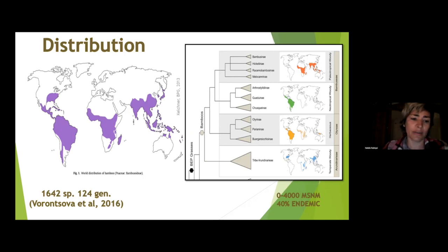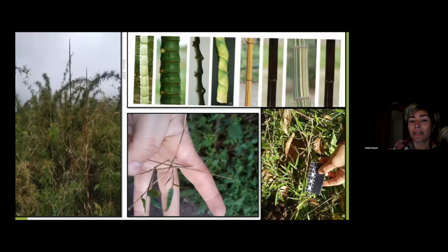So as you see here, these 1,700 species are divided between woody bamboos, which are the ones that are more of the economic species that we use, and herbaceous bamboos, which are very, very small bamboos that are inside the forests. As you can see, they take very different forms, from very small ones, a little bit more than 1 millimeter of diameter, to bamboos that have more than 20 centimeters diameter. So they are really very versatile in their forms.